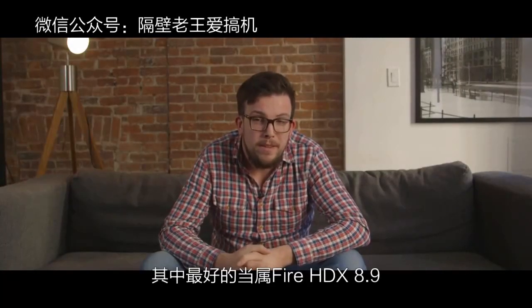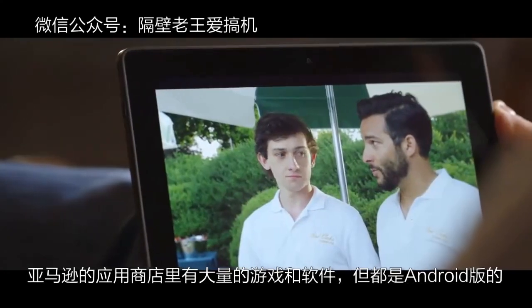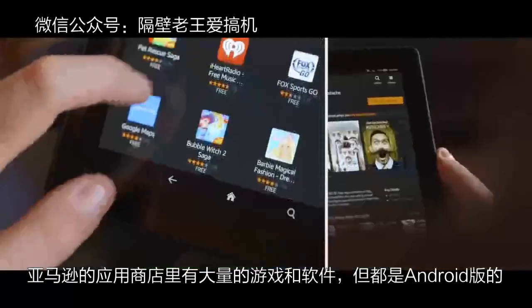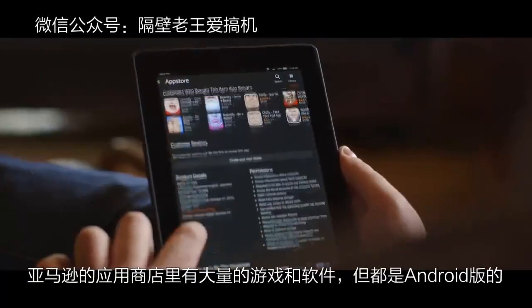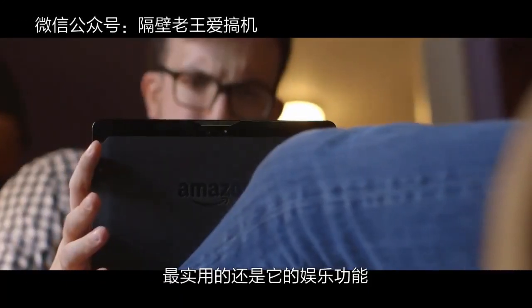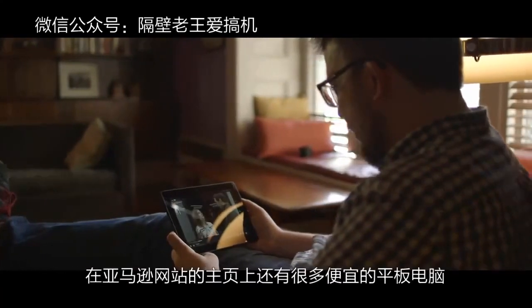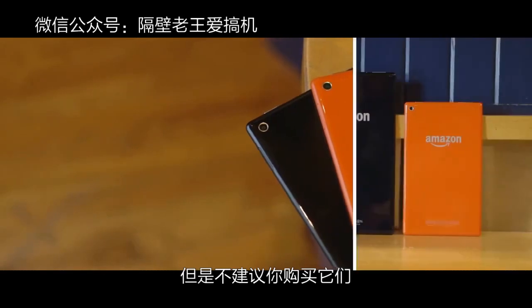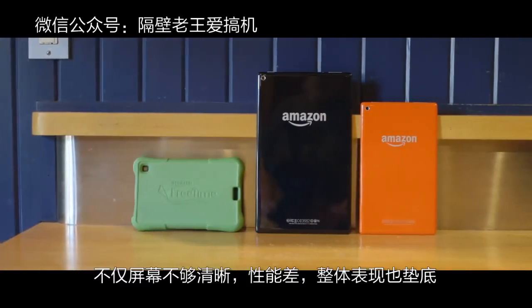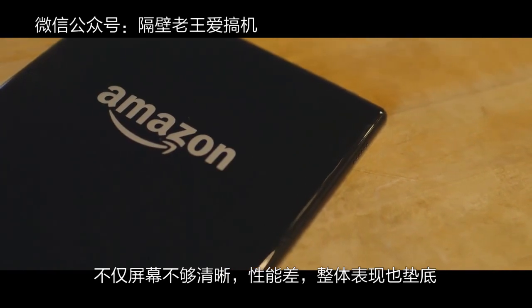Amazon's got all sorts of tablets, too many to be honest. But the best one is the Fire HDX 8.9, mostly thanks to its really sharp display. Amazon's App Store has most of the obvious apps and games you'd want, but it's still missing a lot compared to iOS and Android. These tablets are all about entertainment, so you're going to want Amazon Prime to get the most out of them. Cheaper Fire tablets get more of the spotlight on Amazon's website, but you shouldn't buy any of them. Their screens are lousy, performance is mediocre, and they've got a cheap, glossy design with terrible button layout.